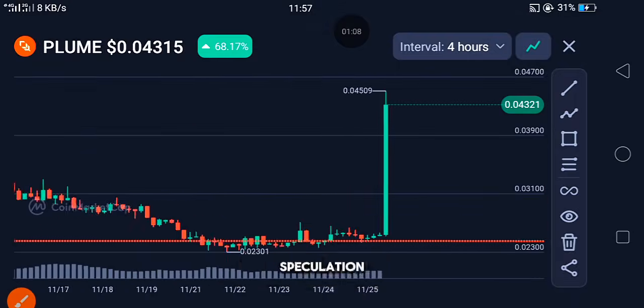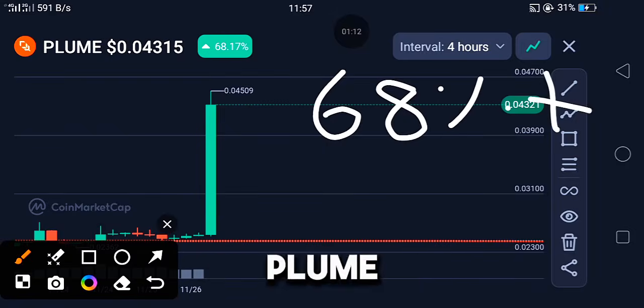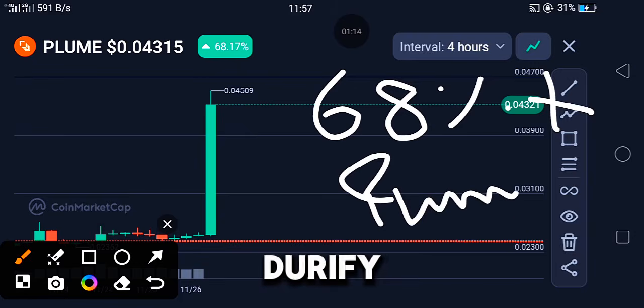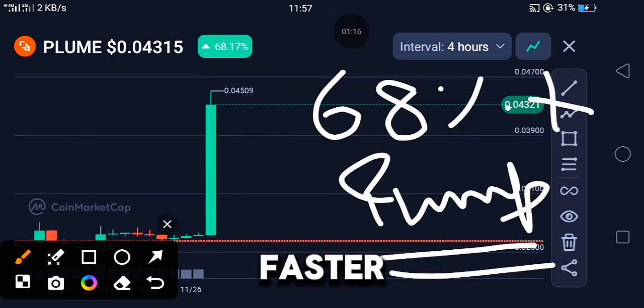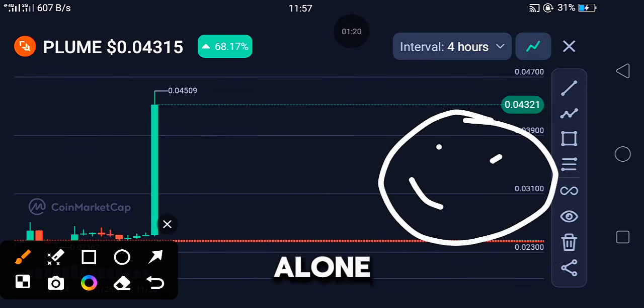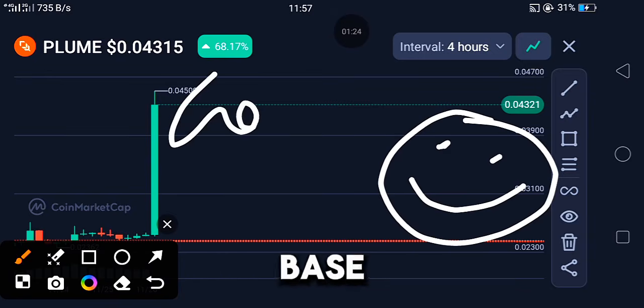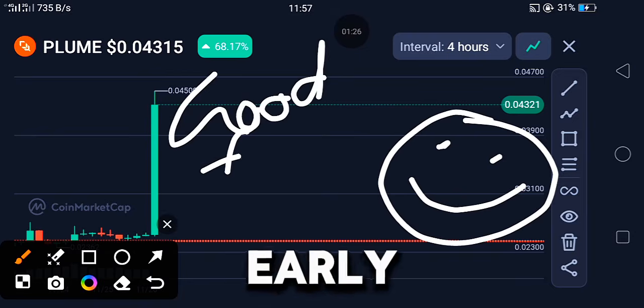There's also rising speculation about upcoming partnerships. Rumors have been circulating that Plume could soon announce integrations with smaller DeFi protocols that want cheaper and faster settlement layers. Even though nothing is confirmed yet, this kind of speculation alone often triggers strong price movements, especially when the chart is sitting at a low base and buyers see a chance to grab positions early.